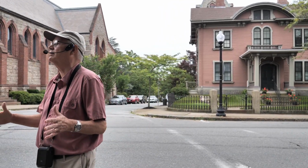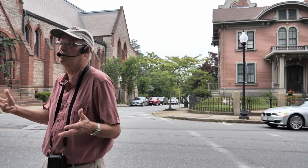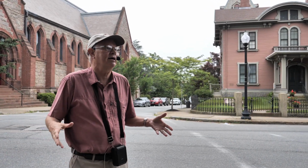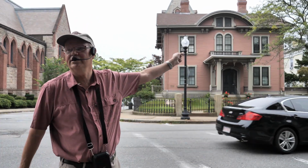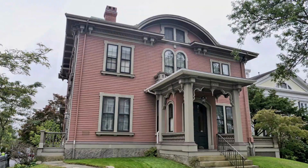It's kind of a big square box. It looks like a house that might have been built during the Renaissance, a big giant manor house. Look at the great pendants and the work in the entryway. This is a great building.